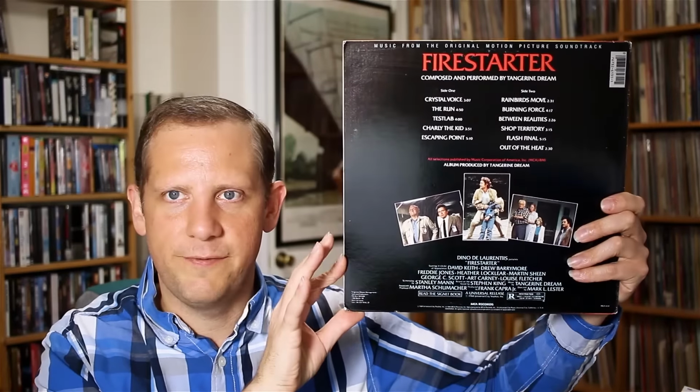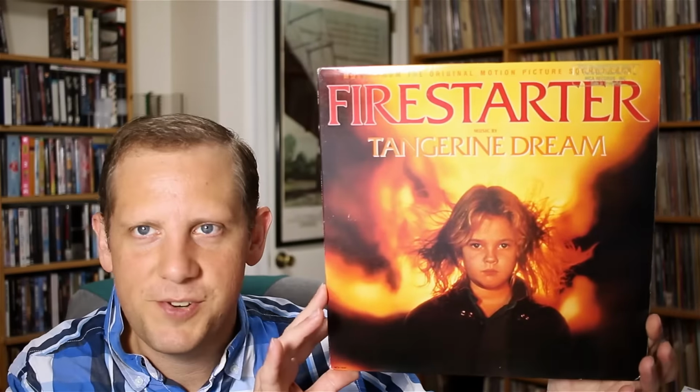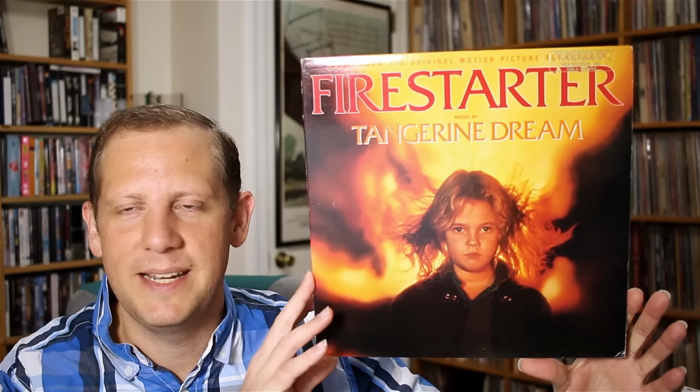So, yeah, glad to have found this one. And it's on the MCA Rainbow label. So that's the Firestarter soundtrack by Tangerine Dream. That one stays in the collection as well. Good stuff.